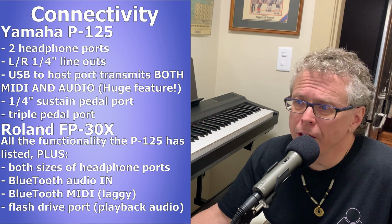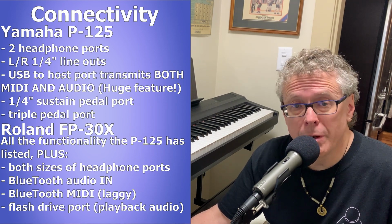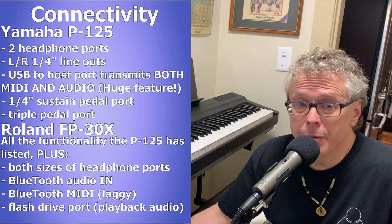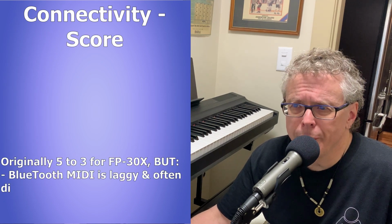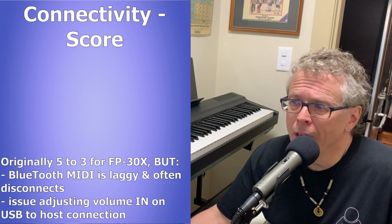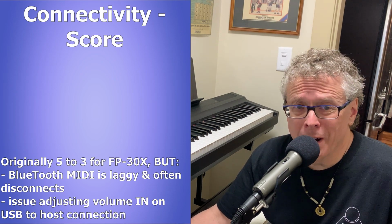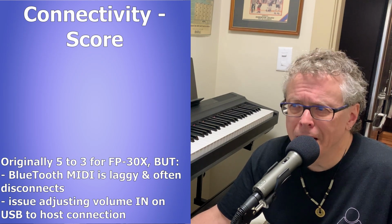And to top it off, the FP30X has the ability to play back WAV or MP3 files from a USB flash drive, which is not something that the Yamaha can do. I was originally going to score this as a 5-3 win for the Roland, but I've changed it to 4-3 because of the following. The Bluetooth MIDI is laggy enough that it's not useful, and it also tends to lose its connection randomly, and there's a bizarre issue with the USB audio interface for incoming audio.